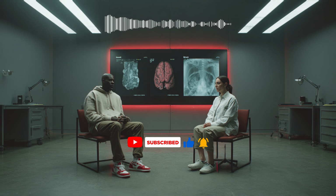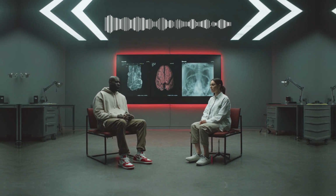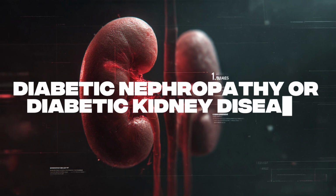Okay, let's switch gears a bit. Moving from nerves to another major organ system that's frequently impacted by diabetes, the kidneys. Talking about diabetic nephropathy or diabetic kidney disease.